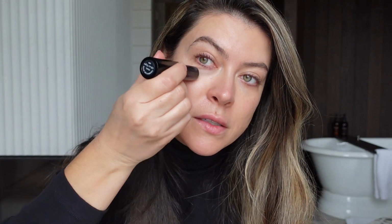Pearl stick first for some brightness, glowy skin. I love it on the eyelids. I'm gonna teach you a little trick how to make it pop up even more on the eyelids. So using it as a base. And then I've been doing a little bit here recently just to get my jawline a little more contoured. It's technically not a contour, it just highlights the jawline.